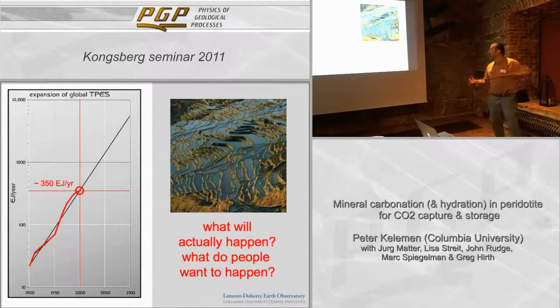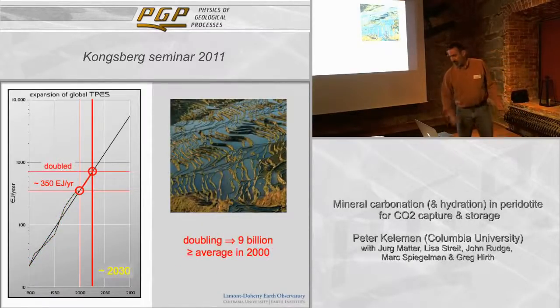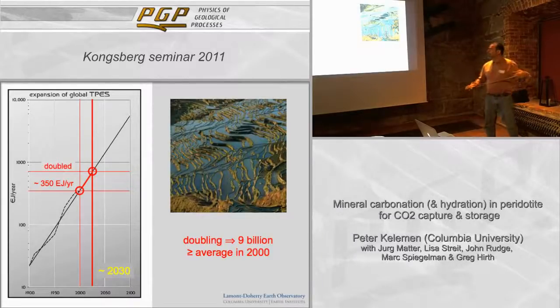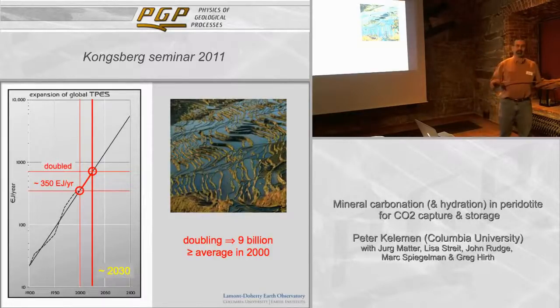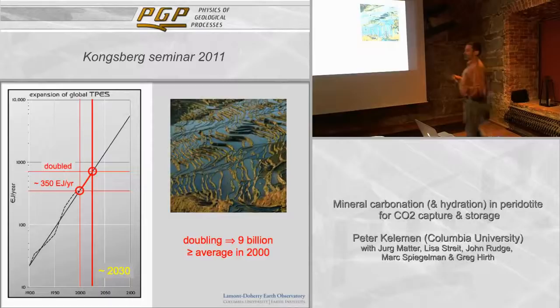Okay, so what will actually happen and what do people want to happen? Obviously, what will happen, we don't know. It turns out that the doubling time for this particular function is about 30 years. Doubling represents bringing all of the 9 billion people who will be around soon up to the global per capita average energy use. The last time people in North America had the global per capita average today was in 1750. So it doesn't seem like such an unreasonable prospect to ask to bring the world population up to that level.